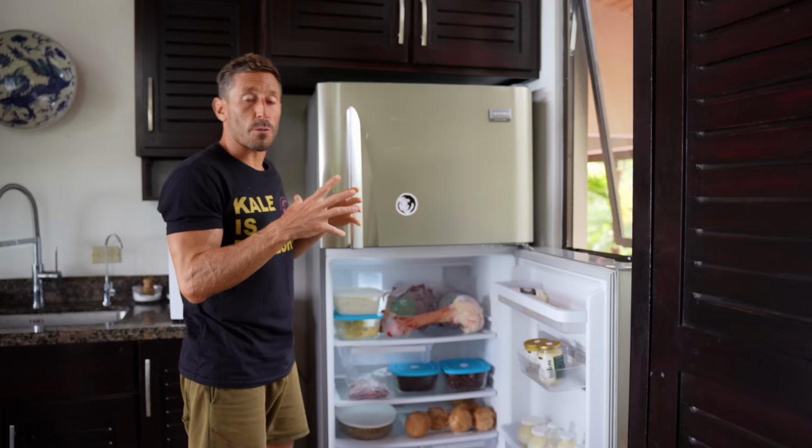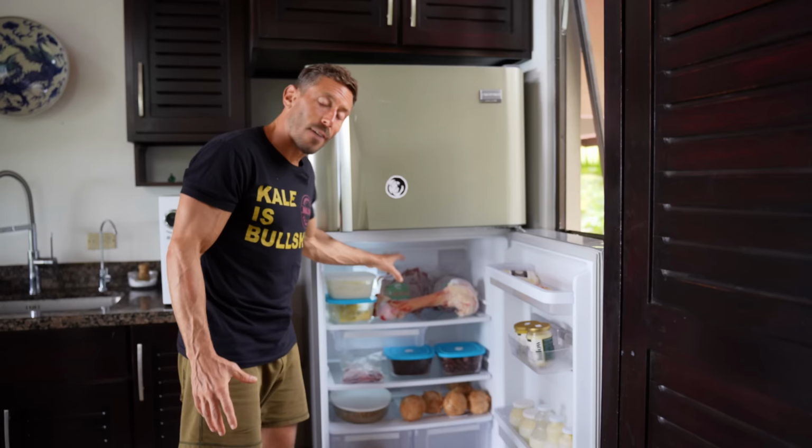Some of you guys think that I eat steaks every day. 95% of what I eat is ground beef. It's affordable. It makes burgers, which I can dress up with all sorts of good things like grilled plantain, butter, sour cream, as you'll see. So I got the stash of grass-fed ground beef right there thawing.